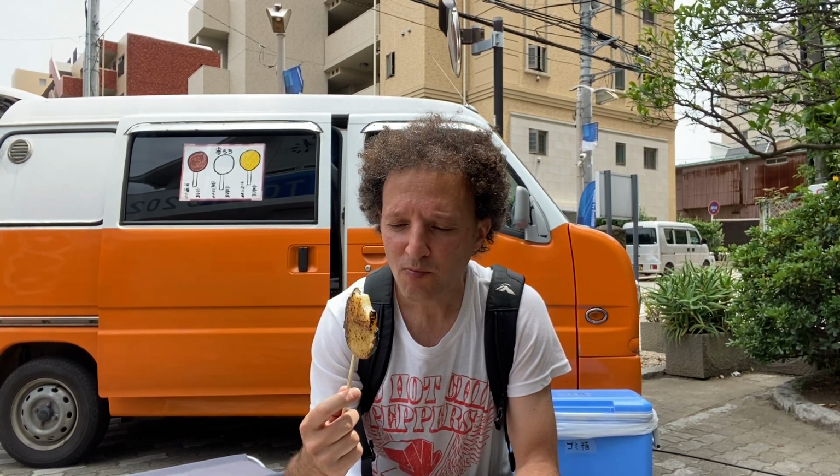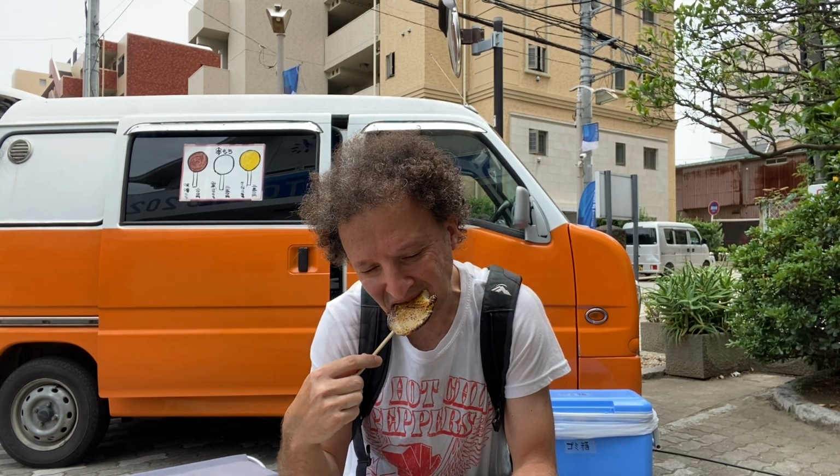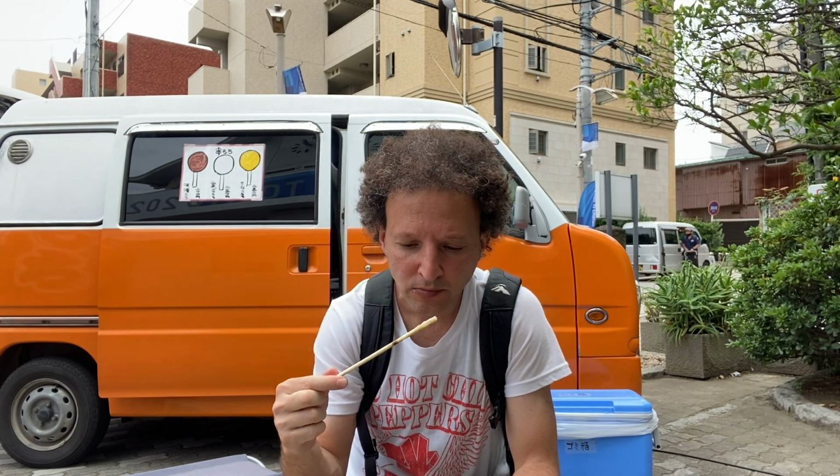Less chewy than a regular one when you don't roast the mochi, but when you roast it and it's flat, the flavor is nice, really nice. Well, guys, this was really delicious. It was hot, nice, salty. Really good snack, a snack on the go. It's really the flavor of Japan, the miso.